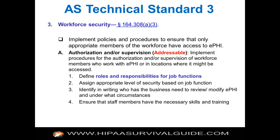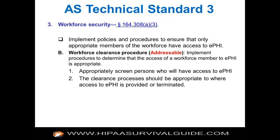Workforce security. Define roles and responsibilities for job functions and then only allow access to your systems, your network, your computing infrastructure that has EPHI based on their roles and responsibilities. This is pretty much how most application software vendors handle security. They do it by role and responsibility, right? So that's like IT 101.